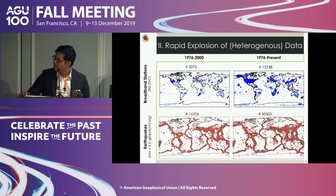The second reason why we need to treat them jointly is because of this rapid explosion in data. We can see that in the last 19 years, there has been a six-fold increase in the number of stations and a three-fold increase in the number of earthquakes that have been recorded. What is immediately clear is that this data is not homogeneous. We have more sampling in the Northern Hemisphere.